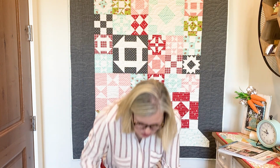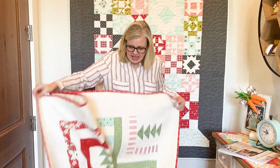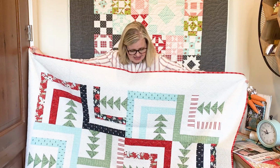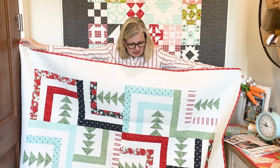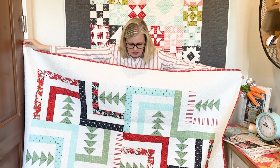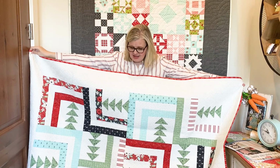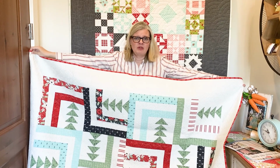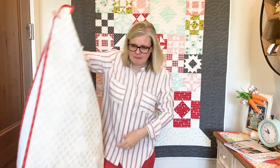So the very first quilt in the book is by Layla Boutique, and it is called First Down. And it has a very Christmassy feel, but I think the arrows are supposed to represent something like maybe a sport. I don't know, I'm not very sporty. But very cute, and I love the size of it. It's a great lap quilt that would be good in your living room. So that's the first quilt in the book.